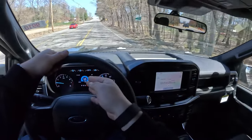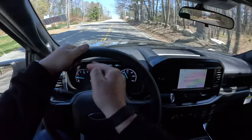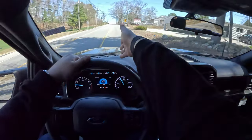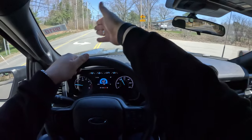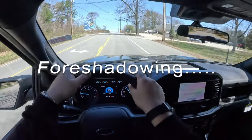I'm cruising at 45 miles per hour and this car has 1,000 RPM. I can't even hear that engine. And there's a V8 under the hood. That's not even a four cylinder. It's not even a three cylinder like the Trailblazer that we drove a few weeks ago.